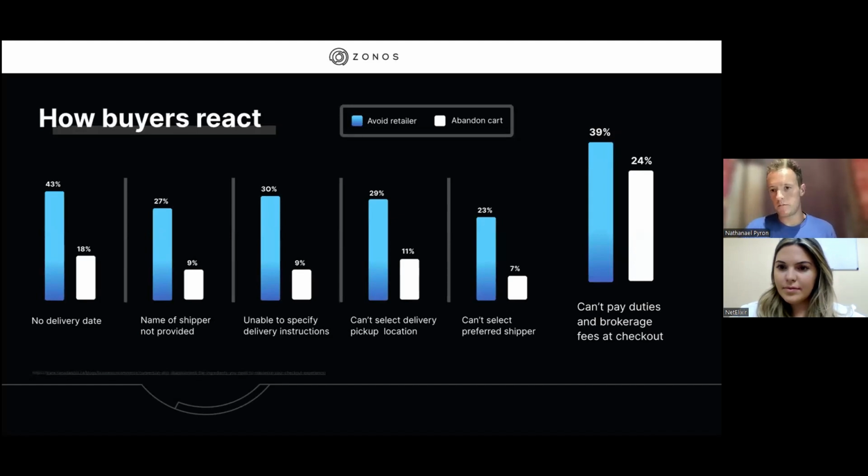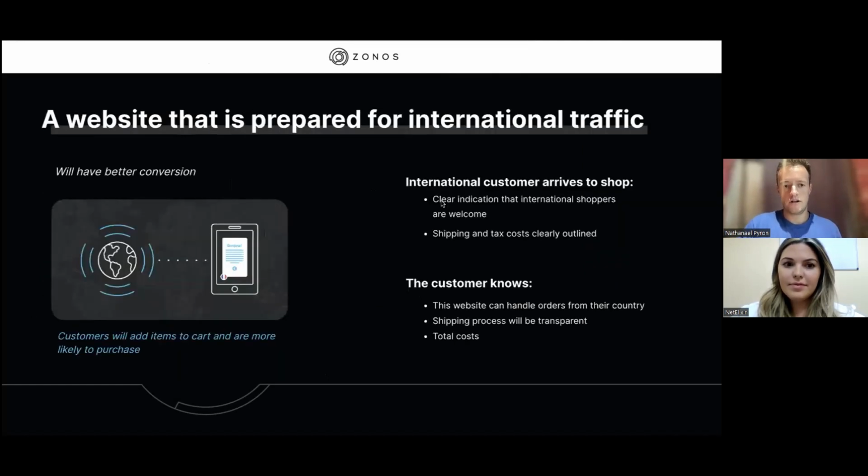Here's some data brought by Canada Post about Canadian shoppers and their experience with US retailers. In the blue bars, you're going to see things that make them avoid the retailer, and the white bars are what increase abandoned carts. Most of these things are pretty much a given on your domestic orders in most cases. But the one that stands out the most is not being able to pay duties and brokerage at checkout. When customers don't know that that's going to be possible, they are very at risk of not going ahead and doing business with you. And that's something we can get to here in a second.